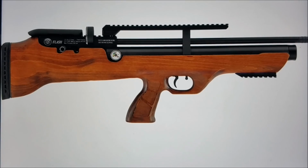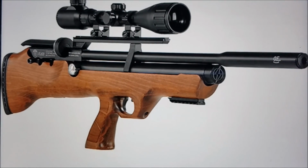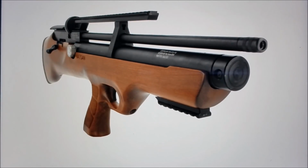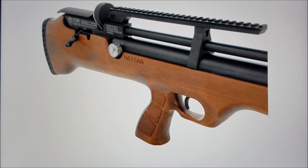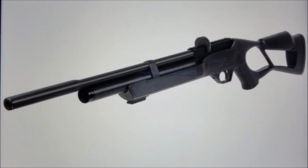They do have a lot of really nice pictures available for the Flash Pup, which is right here. Once again, I see one with a threaded muzzle right there, which I would much prefer. Not sure if they're even available. This one right here is the Quiet Energy barrel, so these are definitely going to be available. But yeah, Hatsan makes some really nice stocks, that's for sure. So basically, the end of May, these should be out. Pyramid Air, Airgun Depot, Midway USA.